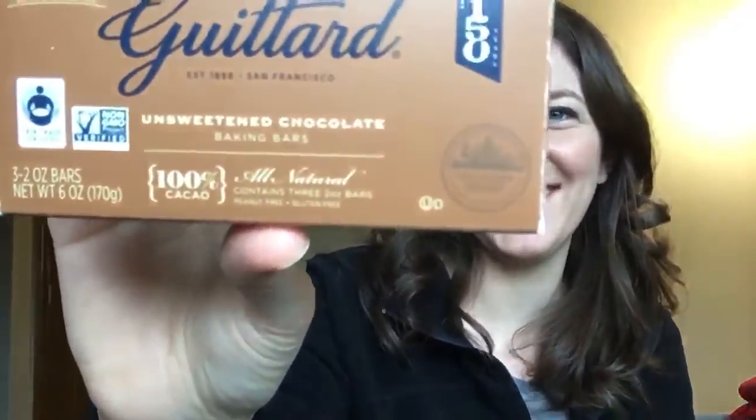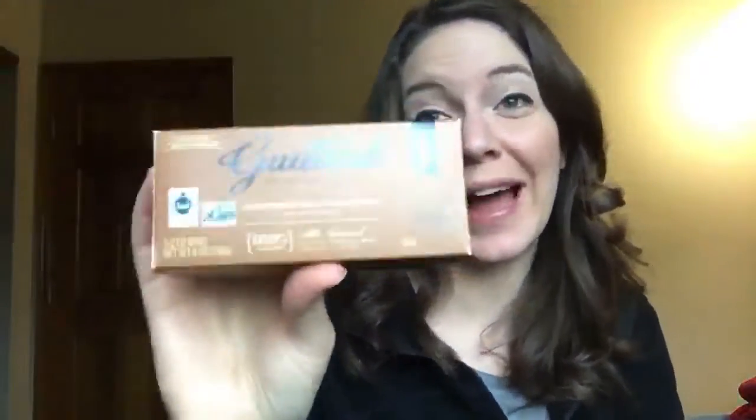I don't know how you say that. There is no sugar in here. So if you have this, it is like bitter baking chocolate, but when you pair it with the dates, it just adds the sweetness of the dates into it and it tastes like a sweeter kind of chocolate.